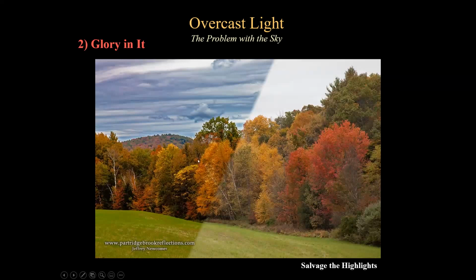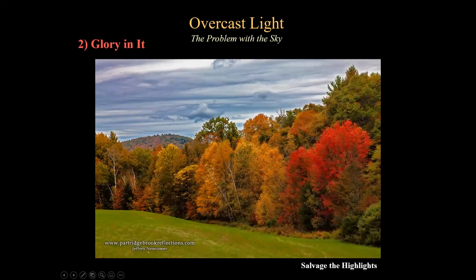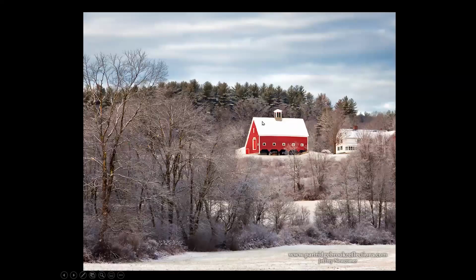Now, I did this in a blog just to demonstrate how you could do this, and so therefore I kind of overdid it, more than you might normally do with the sky like this. Most of the time when I do this on overcast days, I'll just make it a more subtle change, so you can see something interesting in the sky, and it's not just such a blank slate for you.